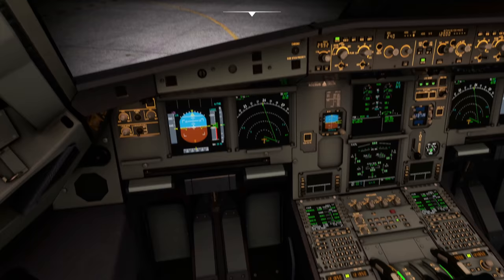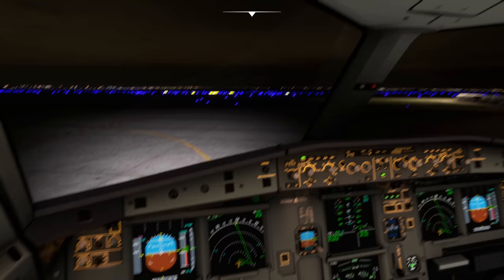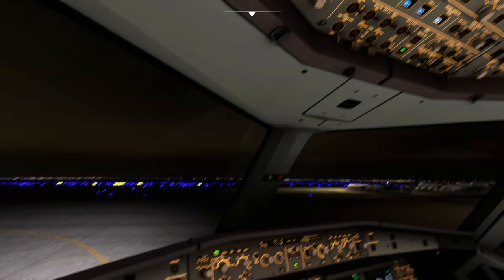After start checklist. Anti-ice, set. ECAM status, checked. Pitch trim 26% set. Rudder trim 0. After start checklist complete. Flight control check.